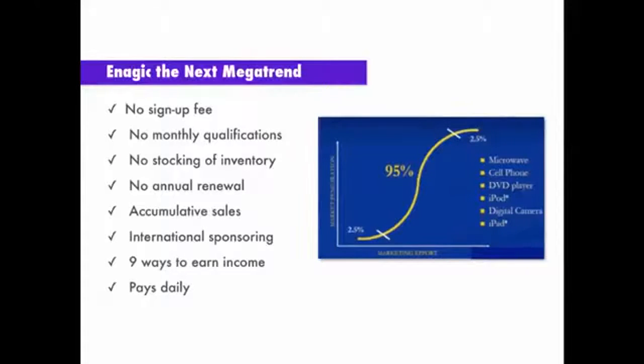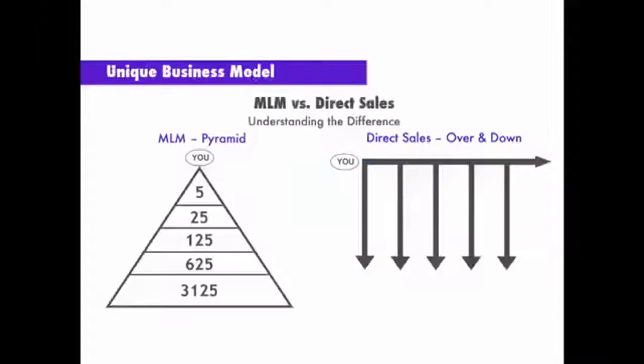Okay, like the microwave, or imagine you were able to get in when the cell phone first started coming out, when it was only in 1 in 20,000 people's hands, and now it's in 1 in 6. That's what we're looking at here. Because it's in 1 in 6 Japanese households, we expect that same thing to happen in America. We're just the ones responsible for bringing it to market.